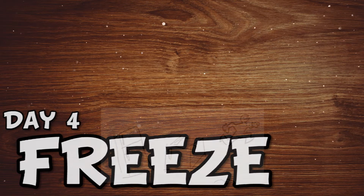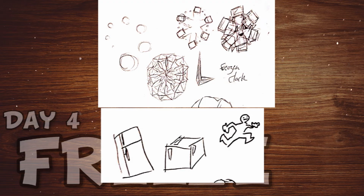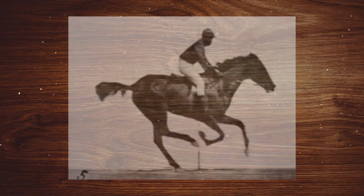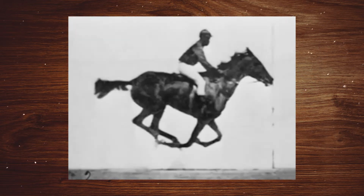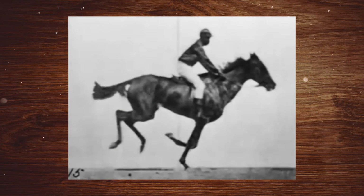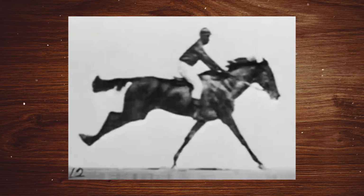My initial ideas were fridge freezer, ice cube, freeze frame, loading screen, a clock, a snowflake, and then the galloping horse. For people who don't know, that is how film was invented. Somebody wanted to show that when a horse is running, all of its legs will lift off the ground. So what they did is they took a bunch of photos of a horse, and then they realized if they put them in sequence, it would actually make the motion of a horse running. Fun fact. I also thought of rigor mortis.